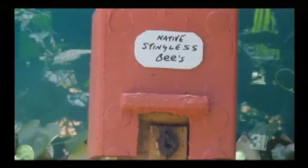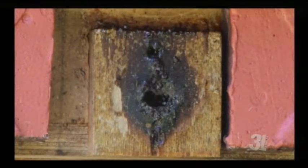How many native bees, like boxes, do you have around your garden? Well, we have 2 big boxes of bees, and they're here for a specific purpose, and that's to pollinate all the fruit trees around the garden. And they're just wonderful.